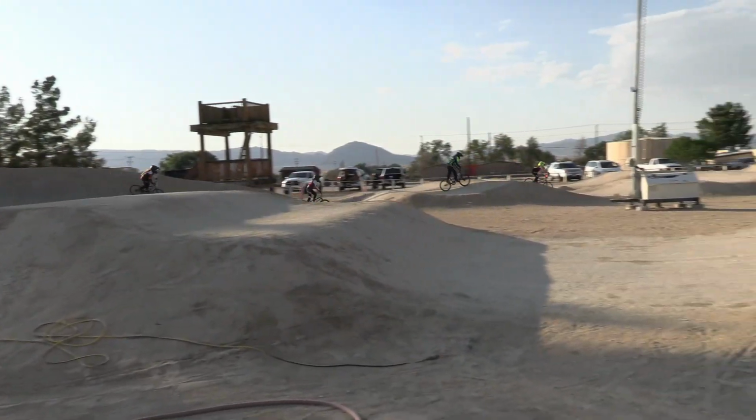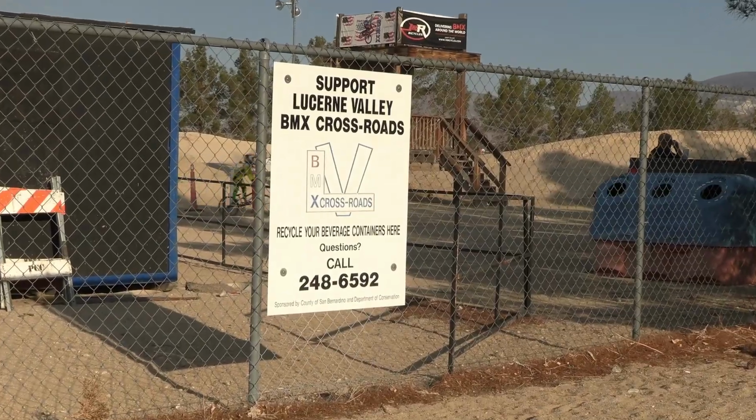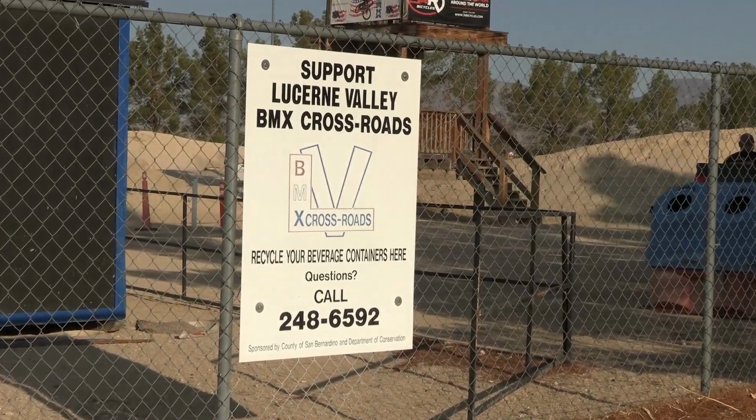It's not the greatest place to stand if you want to see the finish line, but it does work. Stars and Stripes is one of those tracks that has gone through a lot of different track operators and a lot of different names. When this track was first opened, it was known as Lucerne Valley BMX. Later, it became known as Crossroads, often written as just the letter X and then Roads. That's why for a lot of the signage around the track, you'll see both: Lucerne Valley BMX and X Roads.